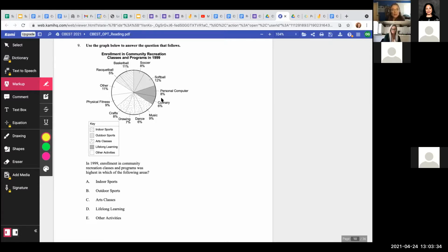That's higher than 14, right? Oh, wait a minute, let's go down here. We've got to add all these up. So 6 and 8 is 14, and 7 is 21, and 9 is 30. I think this is the highest, right?